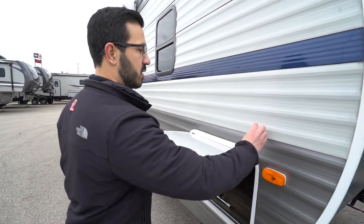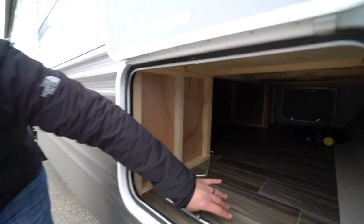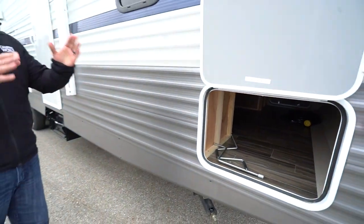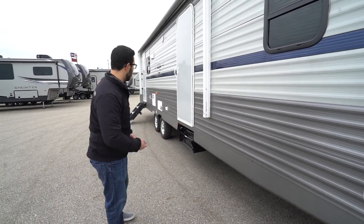It has a covered hinge, so you don't have a bunch of rust coming down the door. And as I mentioned, when we were in the bedroom, you'll see this is all one large shared space, that we have a couple different access points. There's also two lights in there right next to both baggage doors, so that way if you're getting in there at night, it is quite easy.